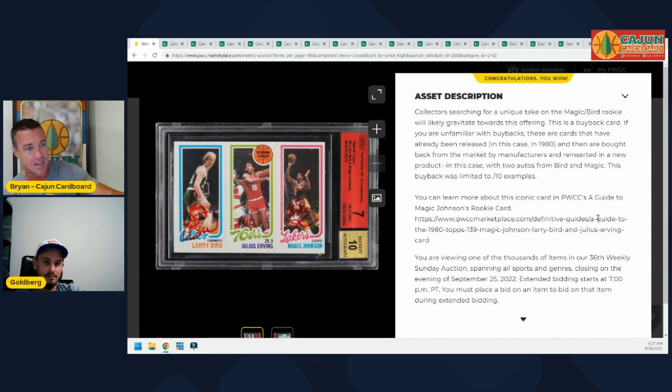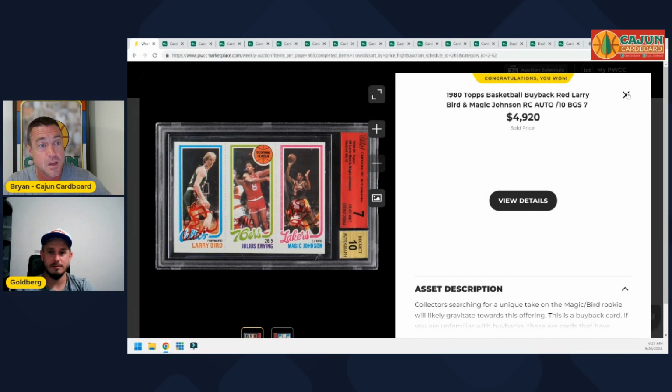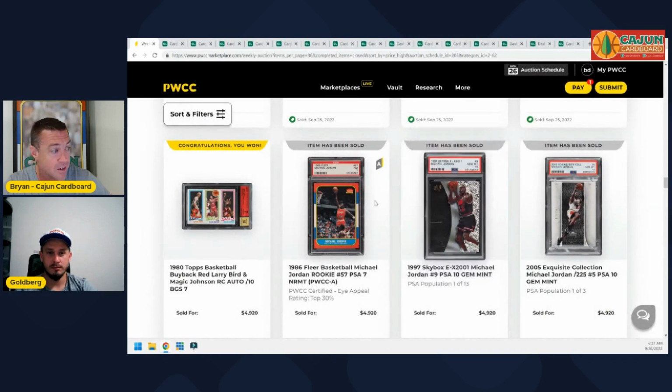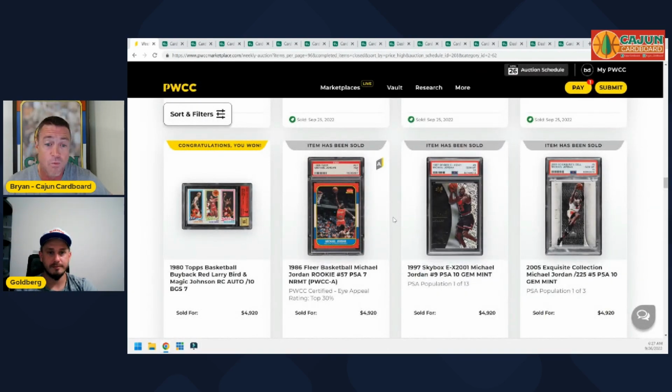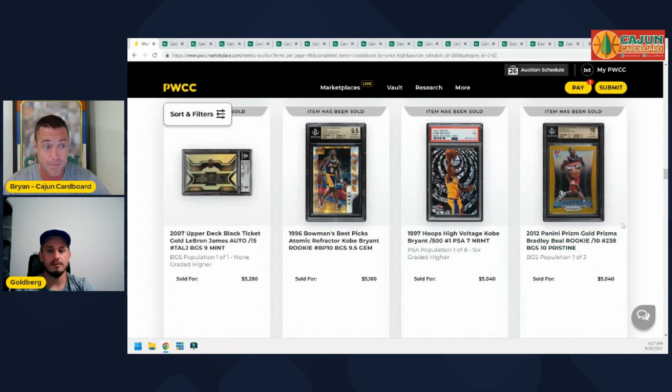And then, PWCC has a nice little description. Collector searching for a unique take on the Bird rookie will likely gravitate to this offering. It's a buyback card. If you're unfamiliar with buybacks, these are cards that have already been released, in this case in 1980. Then they're bought back by the manufacturers and reinserted into new products. In this case, 2 autos, Bird and Magic, and in buyback was limited to only 10 examples. But I think, again, correct me in the comments, I think there's a blue, a red, a silver, and a gold. And I think they're all serial number to 10. So I think there's 40 total. I might be wrong. Correct me if I'm wrong.